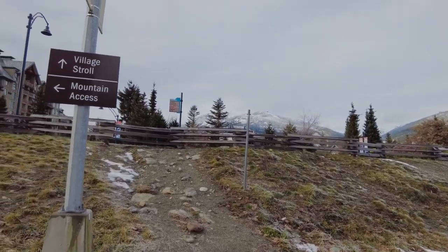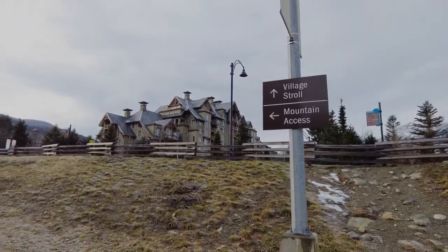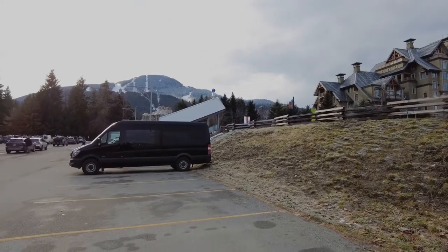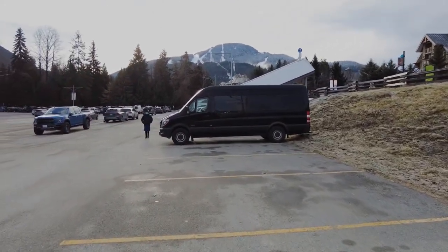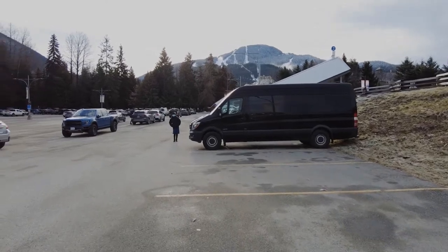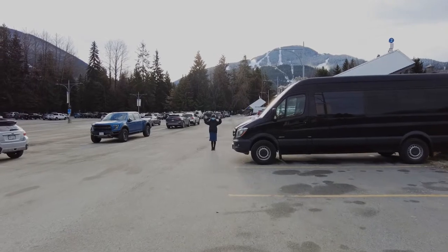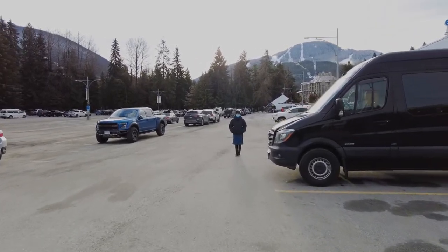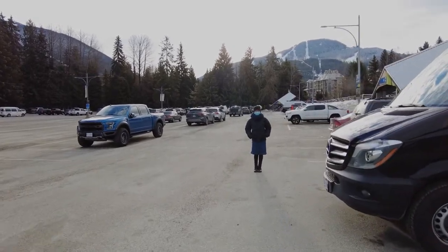We're here in Whistler, British Columbia, Canada. And it's a little bit of snow up here, end of November 2020. Just parked here in the lot. And Gigi's got her mask on, not just for COVID, but it also helps with breathing in the cold air. It's actually easier to breathe out here when the weather's cold.